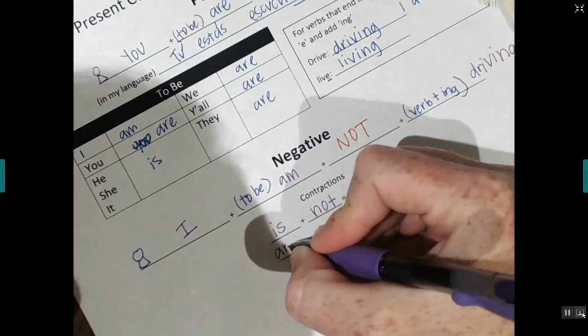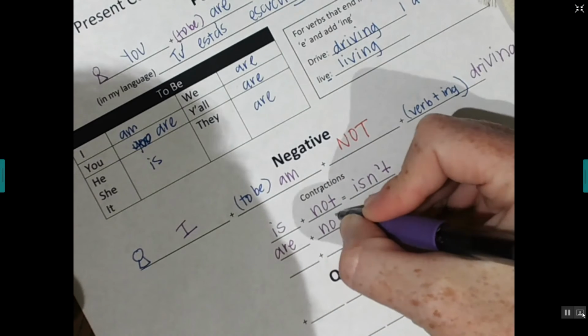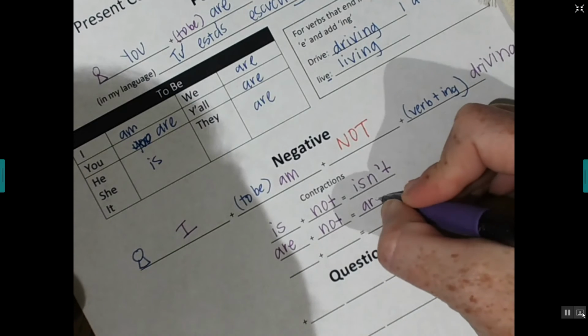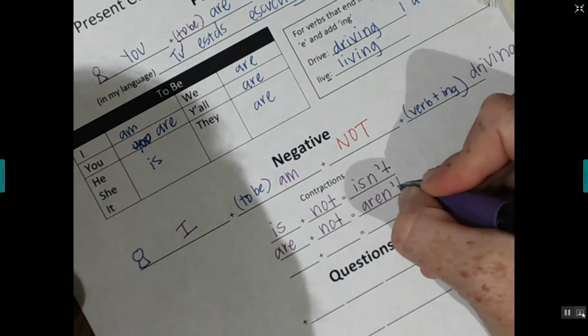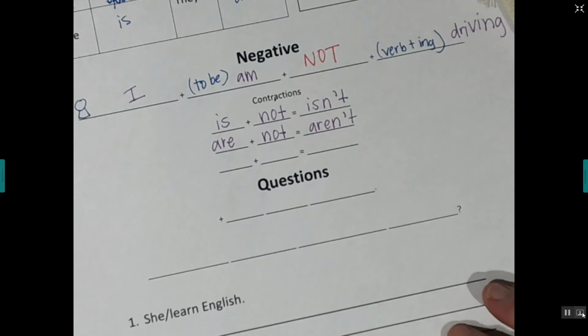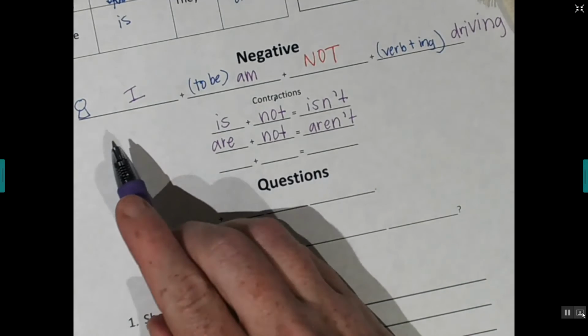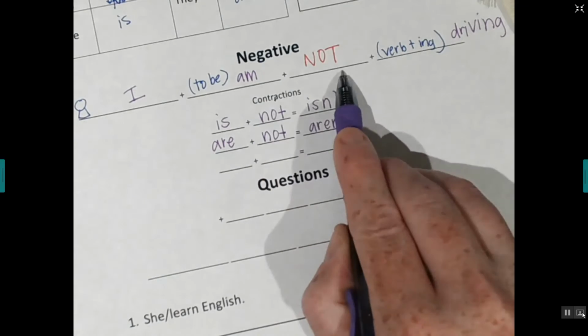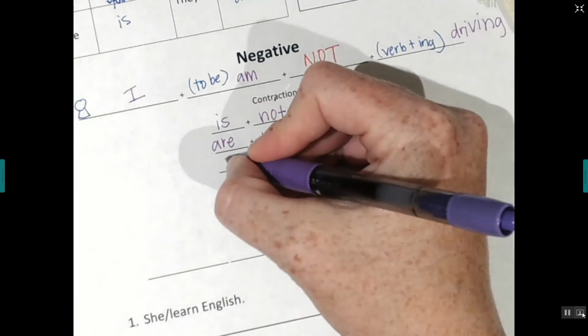Are not, the contraction would be aren't. Okay, are not, the contraction is aren't. All right, so with I am, there is no contraction for am not. There's not a contraction for that, but you can do this.